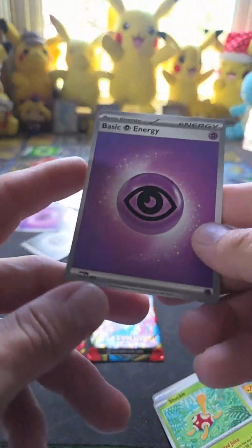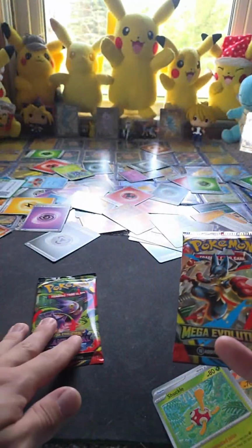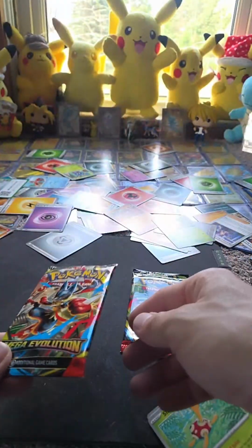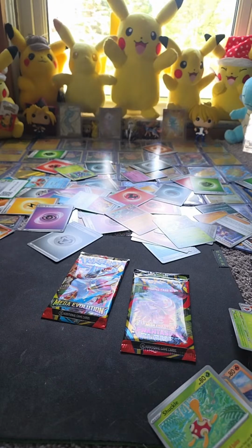All right, two packs left, y'all. Let's get into the Mega Evolution because I think that one is less fun than that one. I got a nice Gengar pull I can go for in that one rather than that one. I think it's just Charizard. It's coming, buddy.